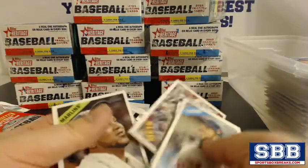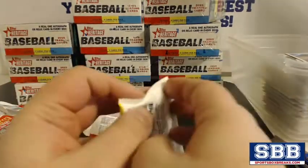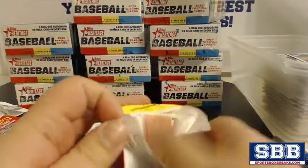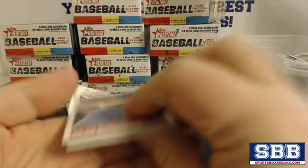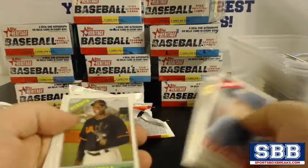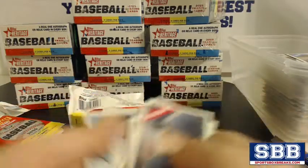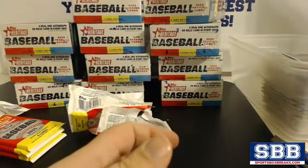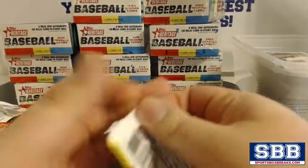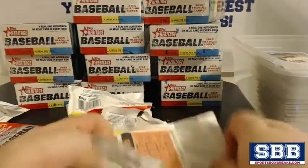The Mets, third place in the East Division. Get a card made for that. Come on. Let's see. Still looking for old uniforms. They're real thick like the old cards too, guys. Nice feel.